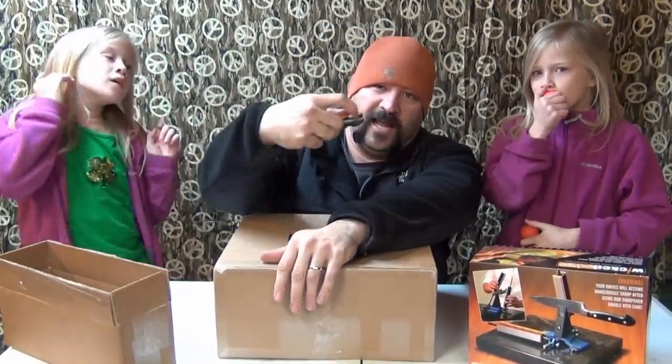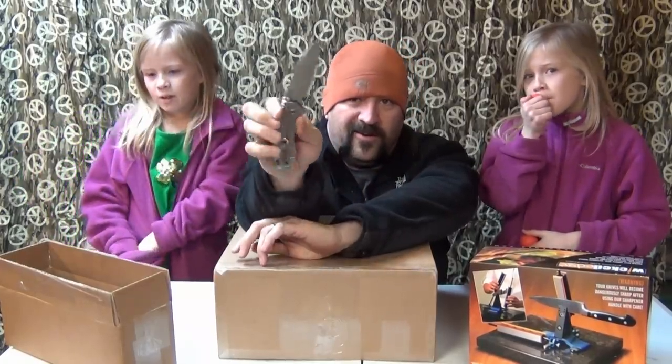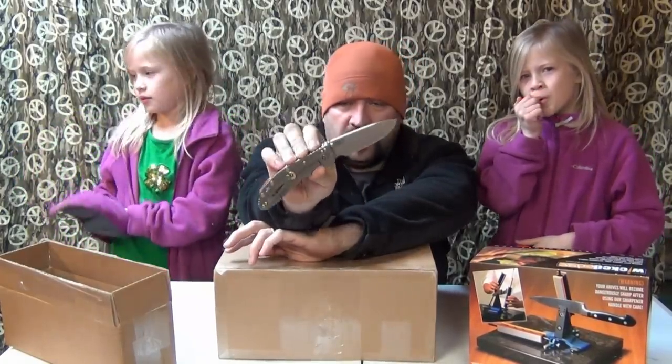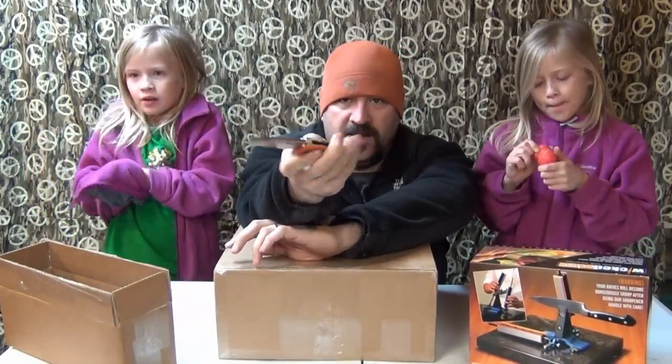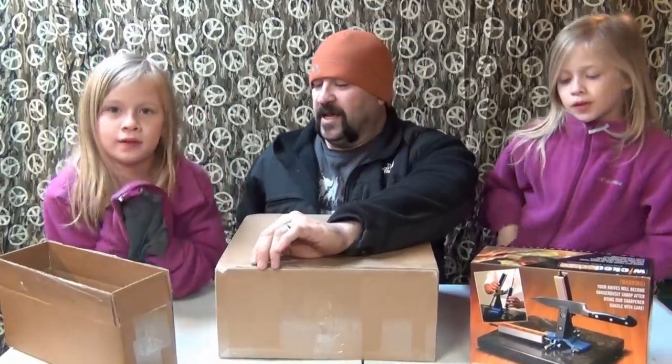I want to show you my EDC for the day. My EDC for the day is my XM24, Rick Ender knives. Awesome knife, guys. Love it. Last time you saw it was the video where I announced what I was giving away.